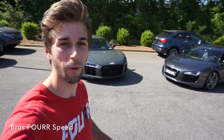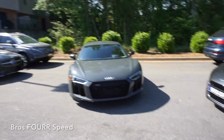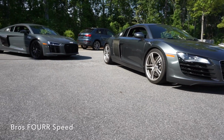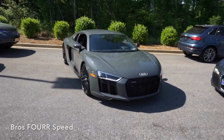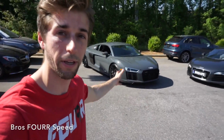All right everyone, so this is what I've been waiting to do all day, and that is compare my 2010 R8 versus the 2018. So I do have a V8, obviously that has way more horsepower than my car. I do have the 6-speed manual as well, but now I can really get a look at first generation versus the current generation. I will be making a video soon as to why I did not pick up a V10.